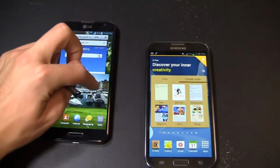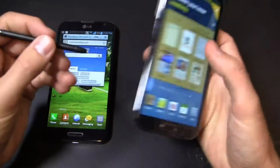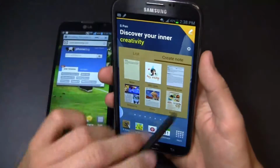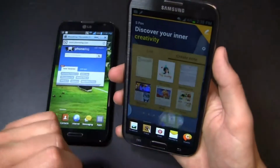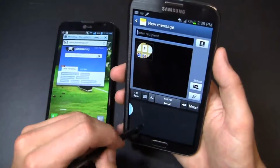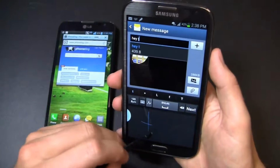S Pen is cool for a couple different reasons. I like it for contract signing, so for people that sign contracts, it's great. For people that want to do content creation on the fly just by pressing and holding the button and, you know, cutting and pasting, for lack of a better phrase, and bringing it down into a message, for example, and sending it off to a friend, that's a cool feature. I like these abilities out of the box. And I can, of course, use it to type if I want to.